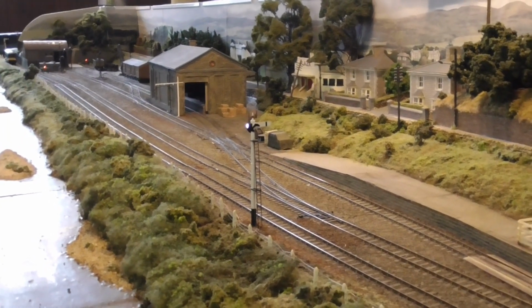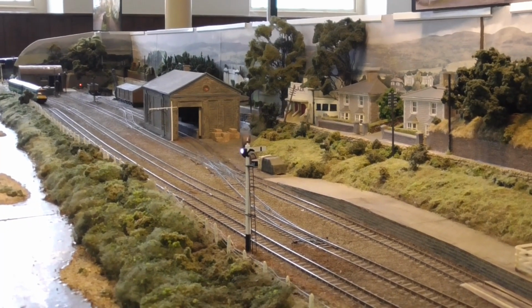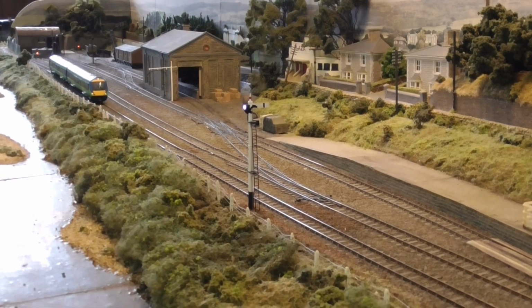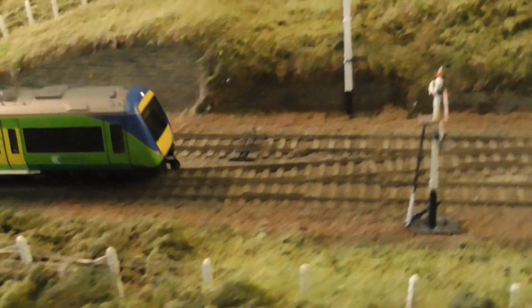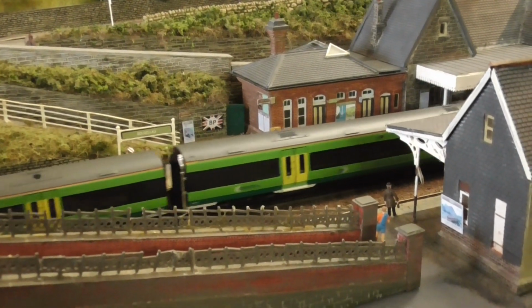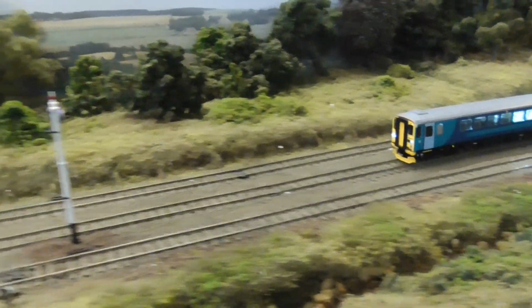Now approaching, we have 175.15 with the 1805 Central Trains service to Dolgellau. And this is just about to have a SPAD. There we go, passed the signal at danger. Bit of drama for you though. Yep, it broke down. No biggie. There we go.